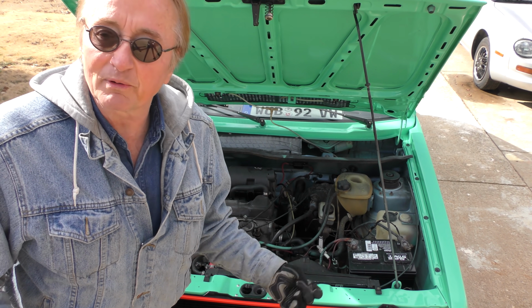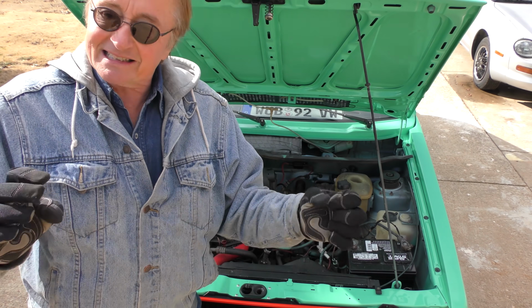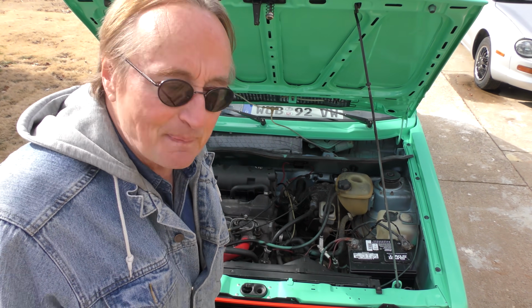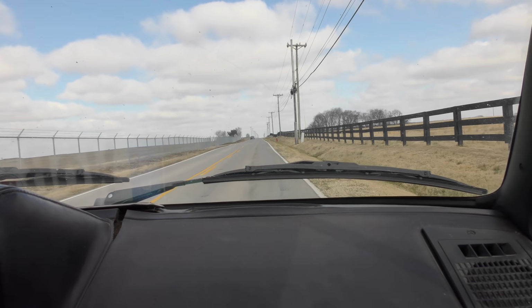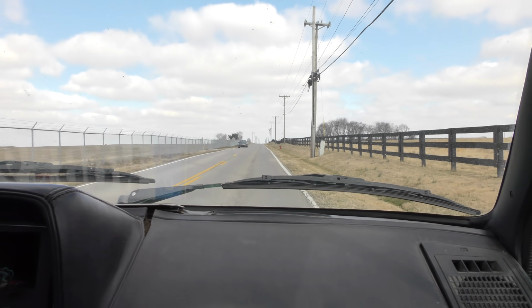People would see it's an old Rabbit diesel and think, oh, let's laugh and race them. Well, with the twin-turbo, you get a lot more zip out of them. So let's take it for a spin. Off we go, and let's see how fast this thing really is. Here we go, on your mark, get set, go!